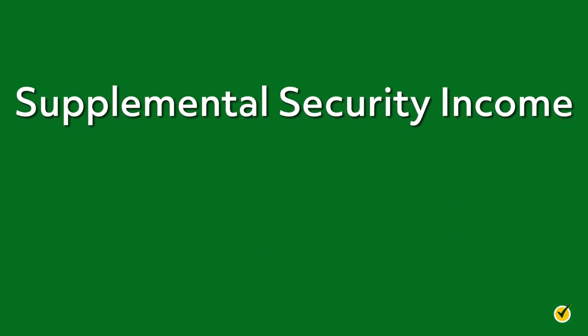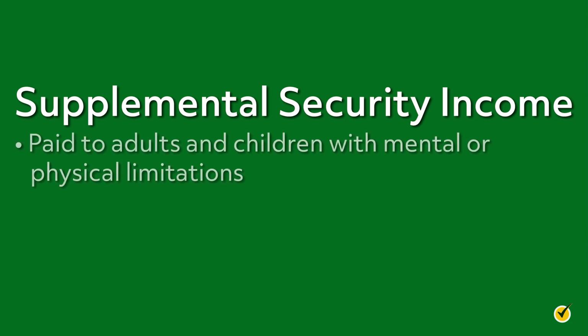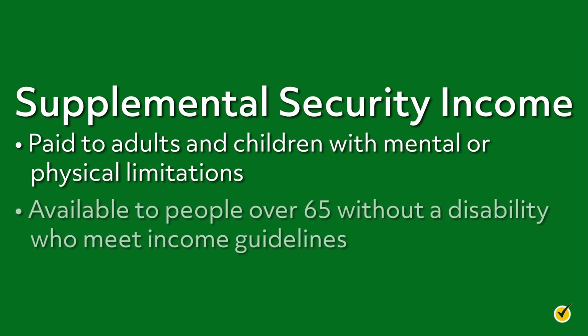With supplemental security income, these benefits are paid to adults and children with mental or physical limitations that prevent them from participating in common daily activities or responsibilities. SSI is also available to people over 65 without a disability who meet income guidelines. Individuals falling into this category are those who have aged but may not have had any substantial work history.